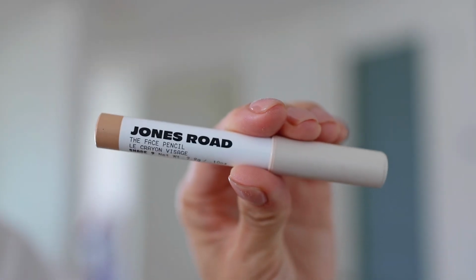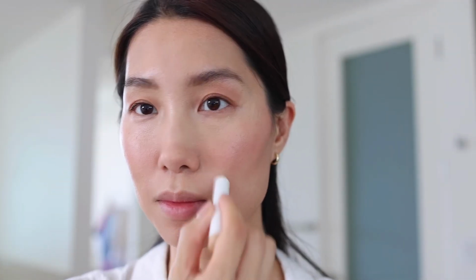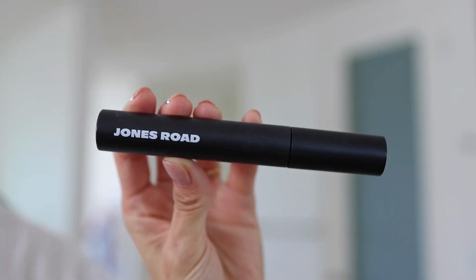The Jones Road Pencil is a new addition to my makeup routine and it's never been so easy to correct darkness or dark spots with a creamy pencil like this. Just apply on the target areas and blend the product with a brush, sponge or just the fingertips for a super natural look. And my mascara is also from Jones Road.